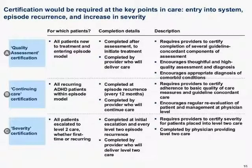I recall from earlier days that 90% of ADHD patients do not change providers, so we'll focus on that 90%. If someone comes in and you assess them, then the assumption would be that you would need to certify them to ensure that you get them enrolled and get credit for serving them. It does require providers to certify the completion of guideline concordant components of the assessment. It encourages thoughtful and high-quality assessment and diagnosis, and it encourages appropriate diagnosis of comorbid conditions.